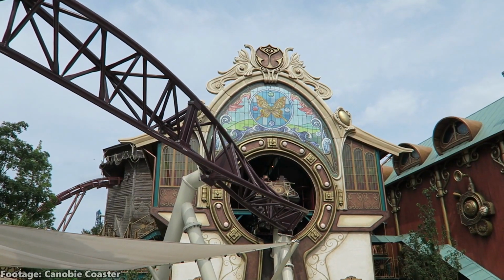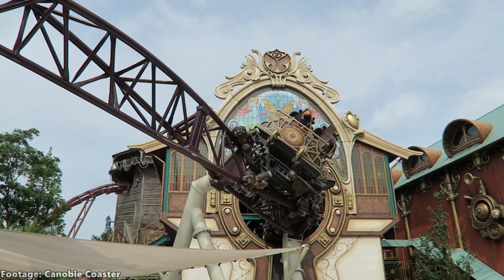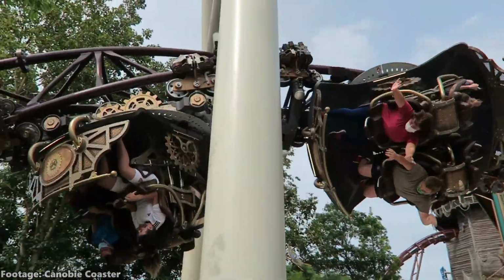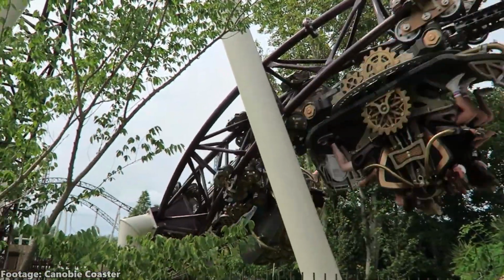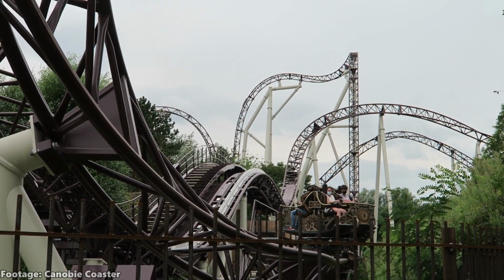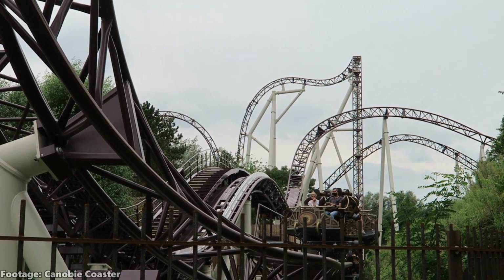You slowly move out of the station into the JoJo roll, which twists to the right. While slowly hanging upside down, the seats also spin. This is by far the best hang time I've ever experienced. Then you arrive on the first launch. The anticipation builds up as the music starts to play. The sound is literally a heart beating.